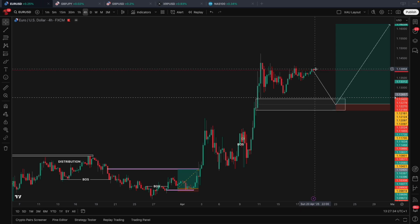We could obviously look to go long from here with the expectation that price is going to continue trading higher, but our stop loss would have to be set at the last protected low, which would be this one here. Why is this the last protected low? Because this low went on to set the highest high.